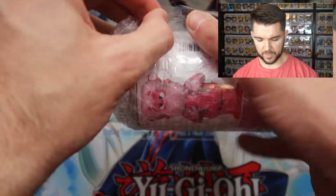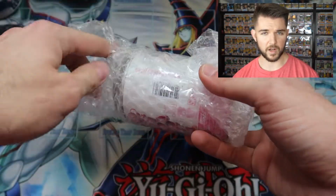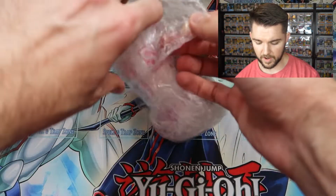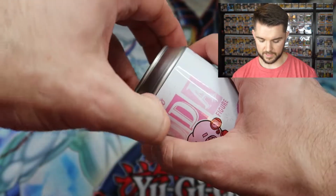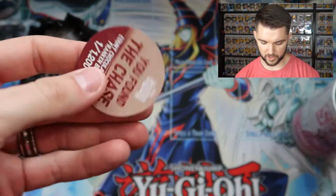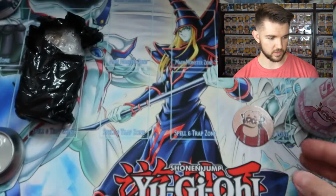This is Frankenberry. As you saw from my vinyl example that I had, I am a big fan of the monster cereal figures, and that was like the first ad icon line. Had Frankenberry, Boo Berry, and Count Chocula. Here we have Frankenberry, and if I didn't get ripped off, this inside will be the chase. There's 7,500 of these, and I bought 2, 3, and yeah, there we go. So you can see we have the chase, and this is a Frankenberry that is colored like Count Chocula. They even changed the art on the front, which I think is really cool.